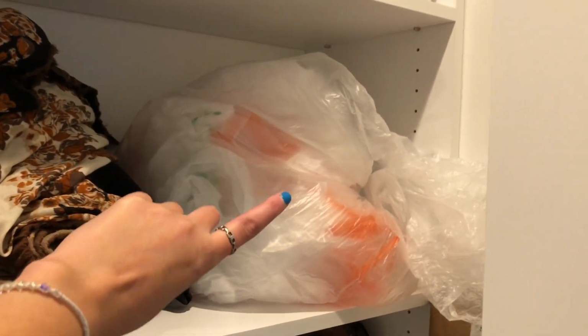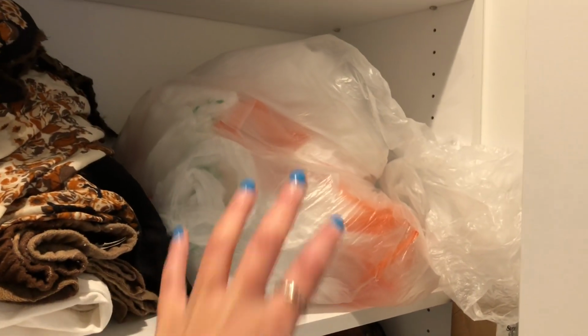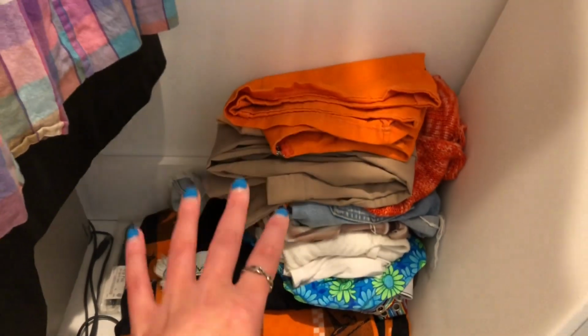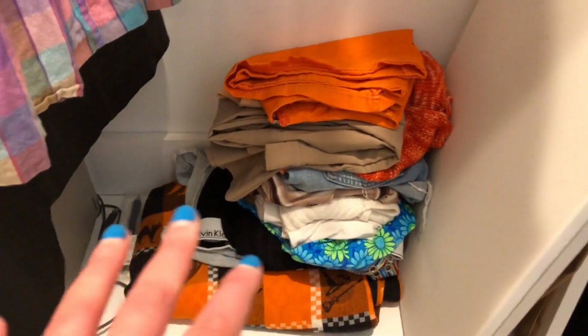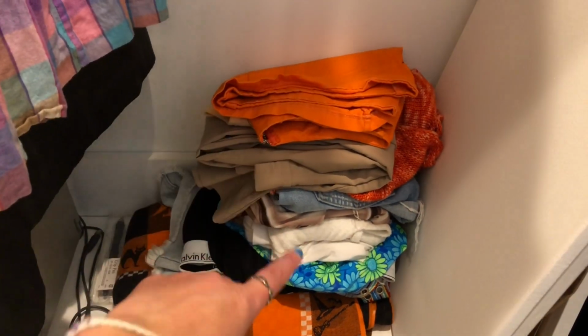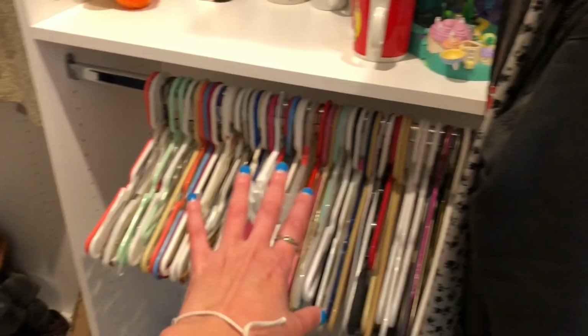Here's a bag of plastic bags that I use for trash or transporting clothing or whatever I need them for. Here's some clothing that is my own. This is not for sale, but I use it to model clothing. So if I need to wear an undershirt over something that I'm modeling, like a sweater vest, I pick it from here. Here is some things that I have listed. Here's a bunch of hangers.